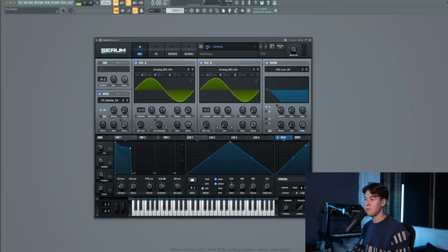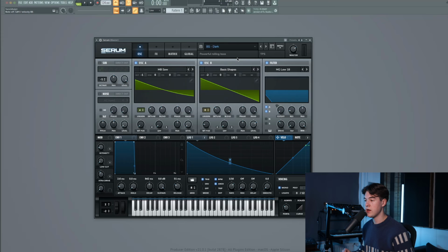Bass Camera is the classic donk bass, which has been proven to work in a lot of different tracks, and it's definitely a sound that you will hear back in 2024. Bass Dark is a rolling bass, and this one works really well in Stutter House tracks and tracks with a little bit of a higher BPM. And it sounds like this.